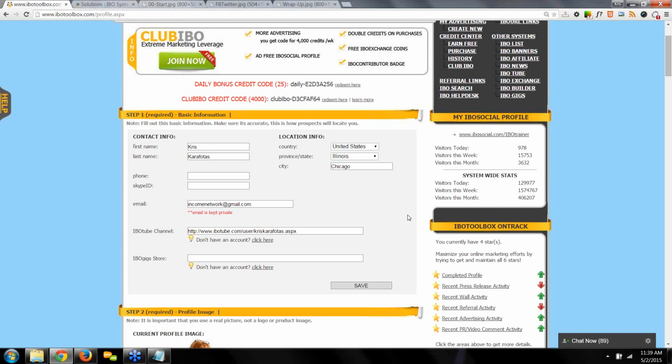Okay, so step 1 is basic information. You want to put your name, your geographic location, your phone number and Skype ID if that's how you want to be contacted. Your email is always kept private. When you signed up for a free IBOtoolbox account, IBO asked you for your email so that they could send an activation link to you to confirm your account with IBO. Okay, so that's really important. Nobody else is going to see that.